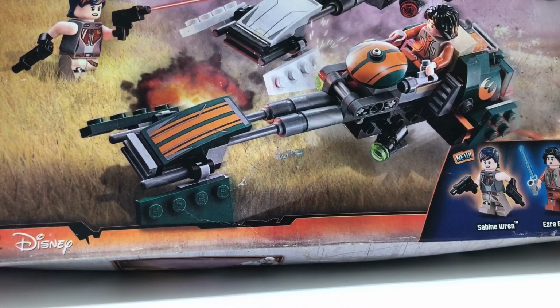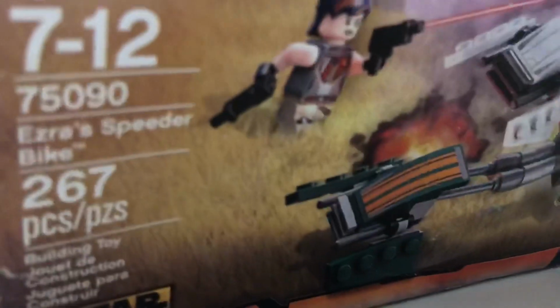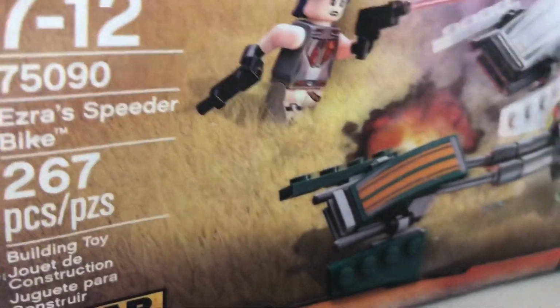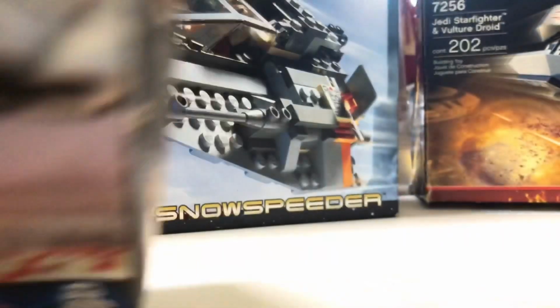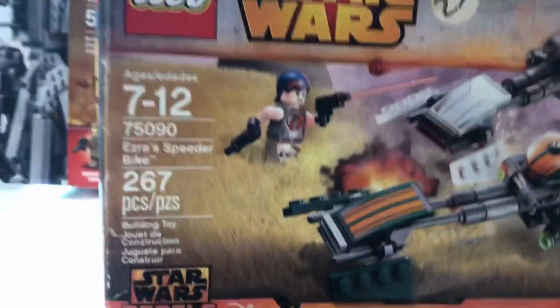And so if you thought we were done with the flea market portion of this video, you were severely mistaken, because we still got two sets to go here. First one here is the Rebels set, Ezra's speeder bike, 75090. And if you can't tell, this box is really just destroyed and warped. It's awful. I did not pay $25 for this though. This is in terrible condition.